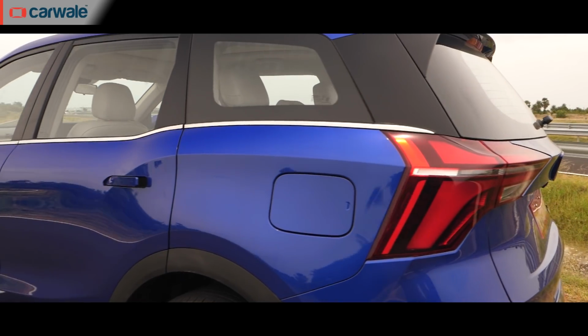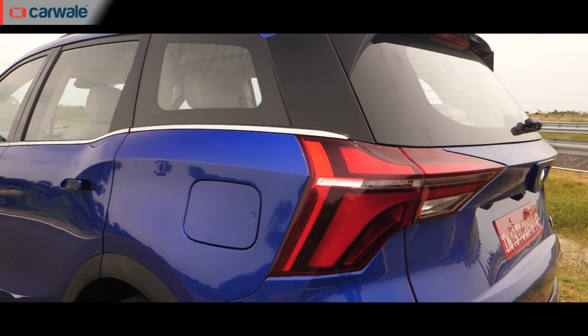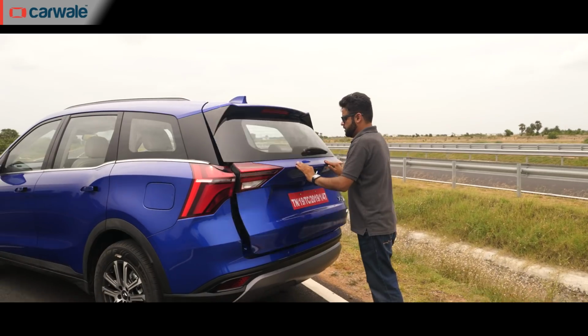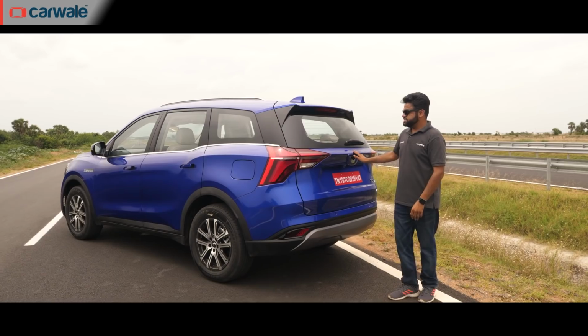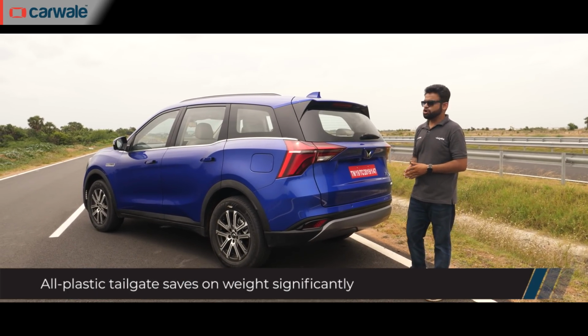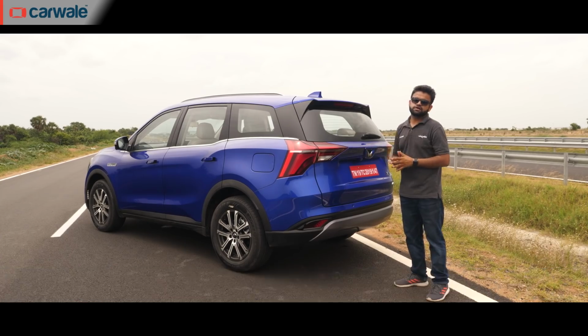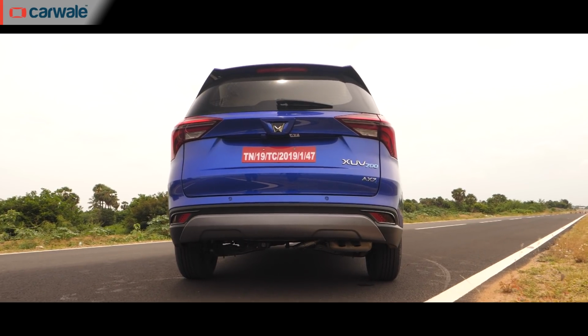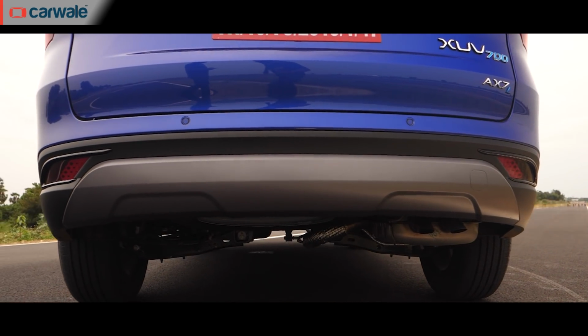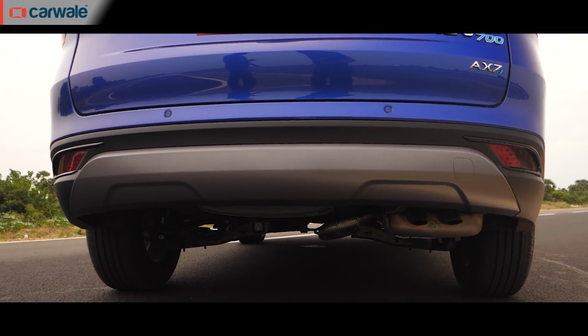The less prominent wheel haunches on the 700 lead us to these massive wraparound taillights which taper towards the center. Interestingly enough, this entire lift gate is all plastic for that edgy look, and if you ask me, it dominates the entire rear section of the car. The number plate housing is still mounted on the lift gate, while the rear bumper features a thick contrasting silver bash plate to give it some character.